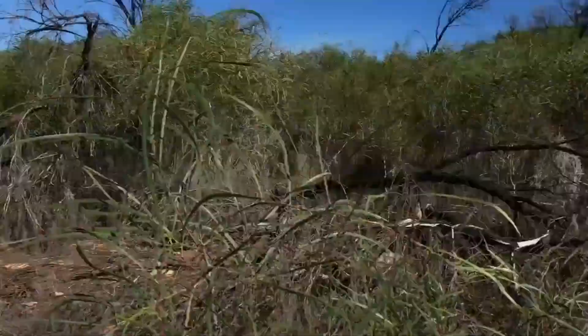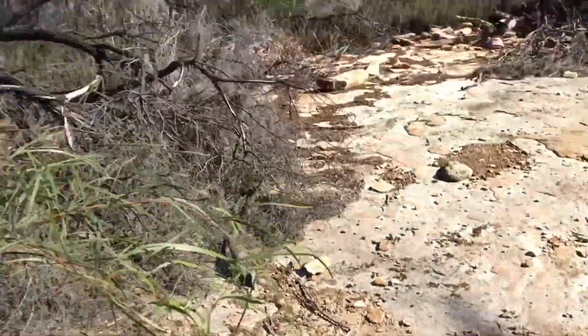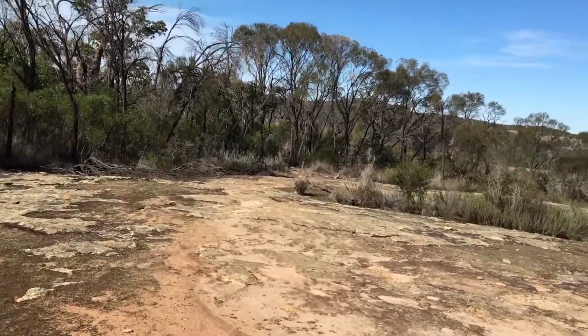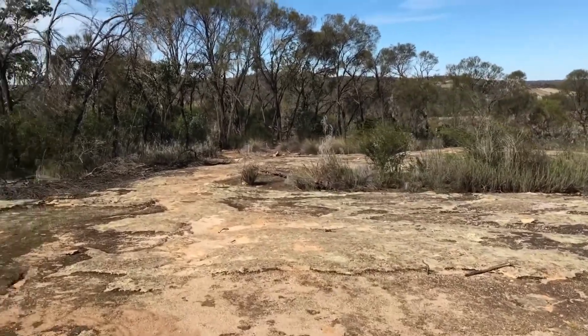Don't know if you can see that. Dog print maybe. It is a nature reserve. There's no other dog prints though.